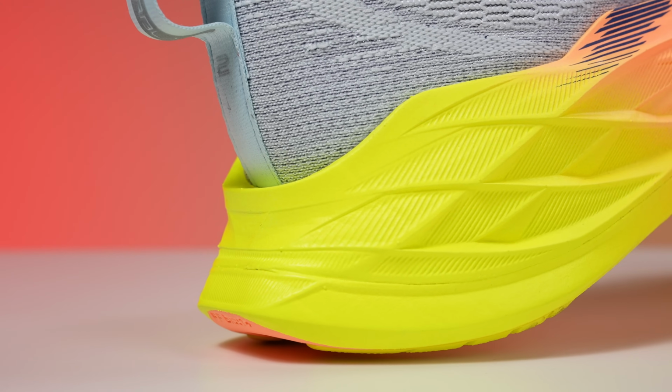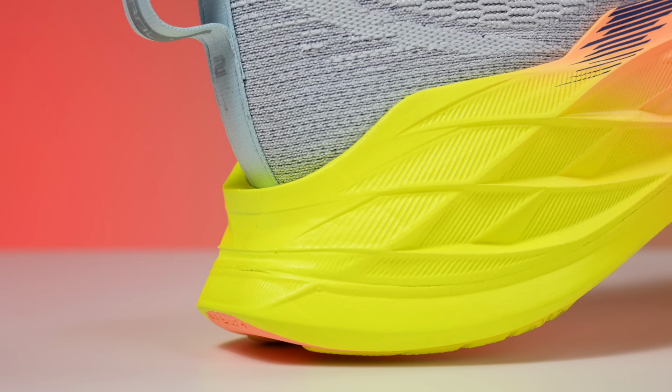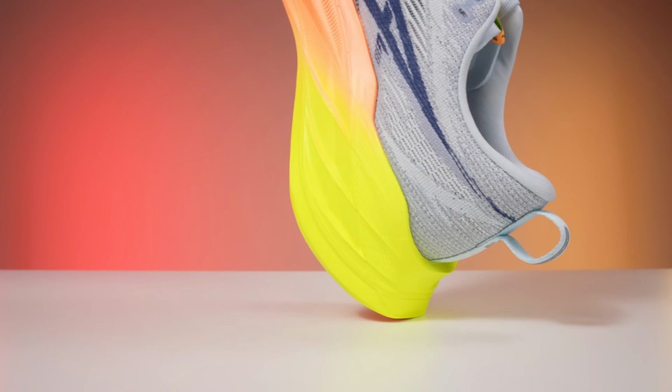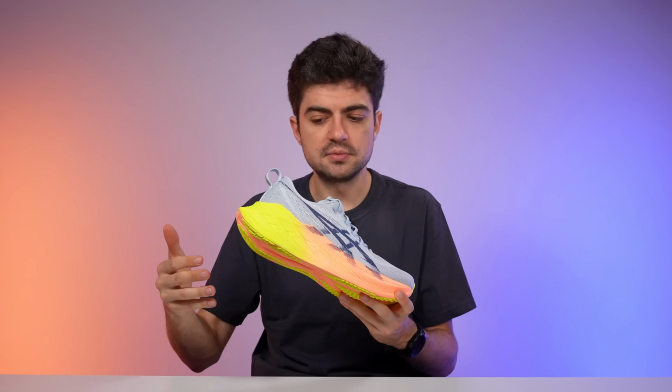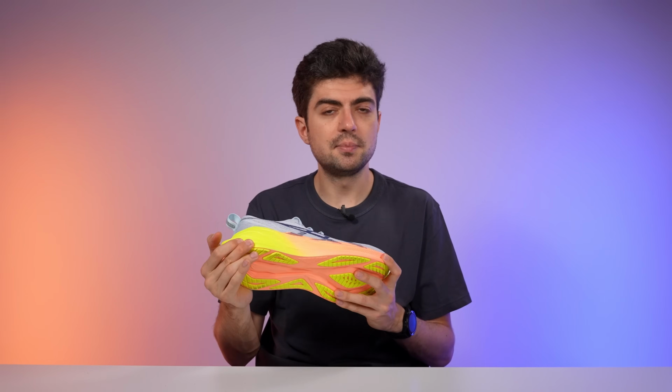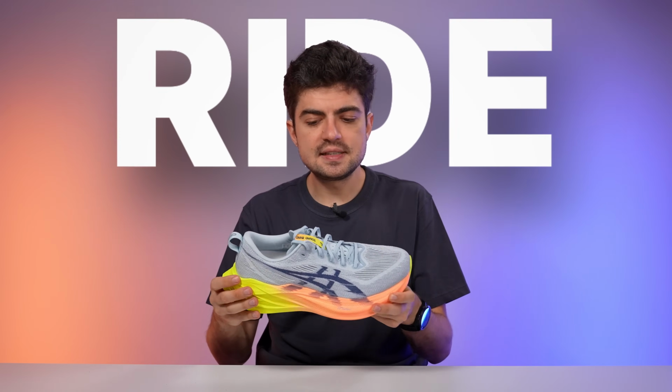The bottom layer is a Flight Foam Blast Plus Eco midsole, so that same midsole compound more or less as in the bottom layer of the OG Superblast, but now with a bit more recycled material, 24% of recycled material in that midsole compound. How's the ride? What are the differences?